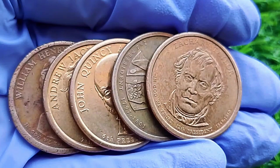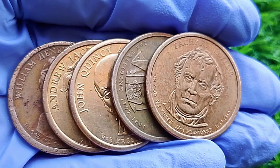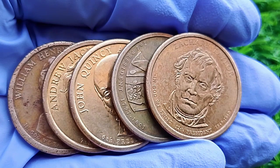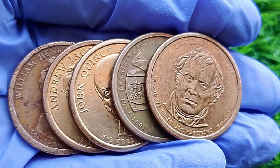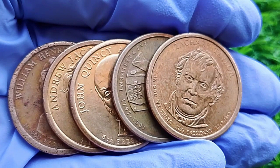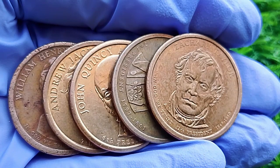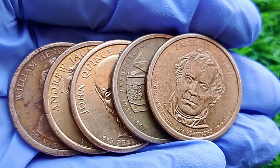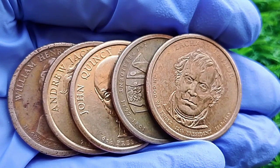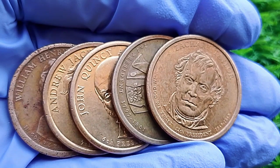Imagine holding a single dollar coin in your hand, but instead of being worth just $1, it could pay off your mortgage, buy a luxury car, or even change your retirement plans forever. Yes, we're talking about rare presidential dollar coins, pieces of American history hiding in plain sight. Some of these coins, if found in the right condition or with a rare error, can sell for staggering amounts. We're talking hundreds of thousands of dollars.